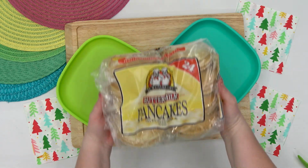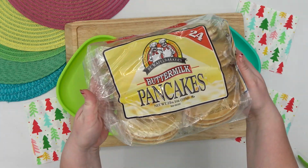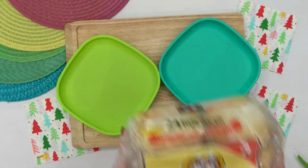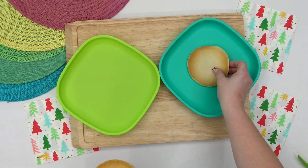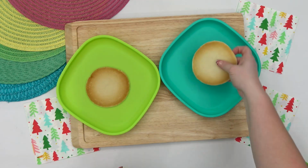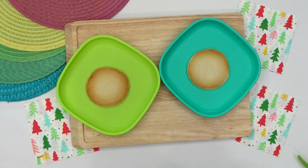And then for my younger two, I'm going to try my best to make a Santa pancake. I've been seeing pictures of these pancakes on Pinterest for years, and I've never actually tried to make one before. So yes, I am starting with pre-made pancakes just to save on time.